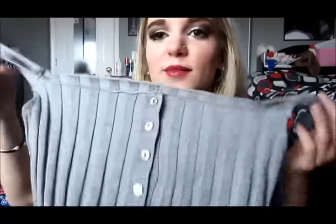And then you could wear it in summer with really high-waisted shorts or a kimono over it or something, whatever you want to do. And then these two things, these were $4. Okay, and they just reminded me of Brandy Melville, and I feel like I would probably pay like $30 if they were from Brandy Melville, and they were $4.